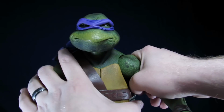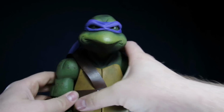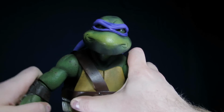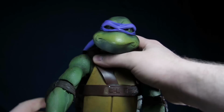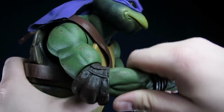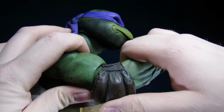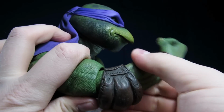For his shoulders, it's a little stiff. Up about that far, down about that far. I have to really work that one in. But this one you can see a little bit better. Can rotate all the way around. Has a decent bend here at the elbow. Nothing too crazy though. Kind of appears like you'd have a double joint here, but it's really all the bend I'm getting out of there.